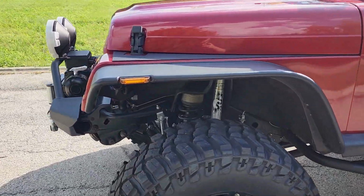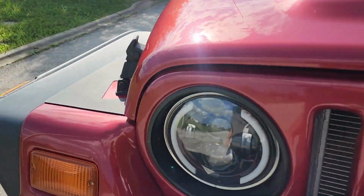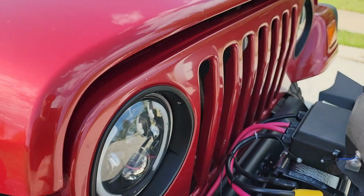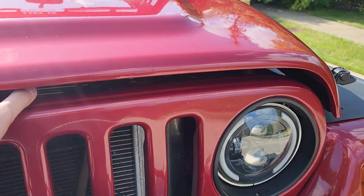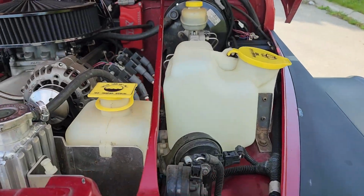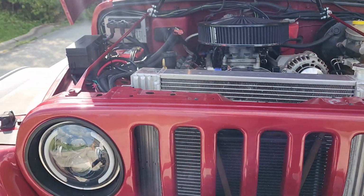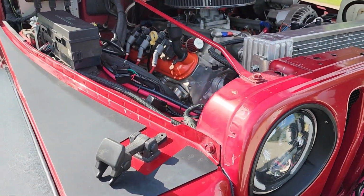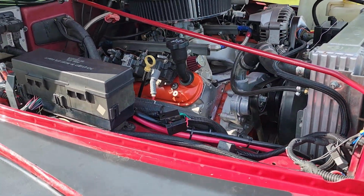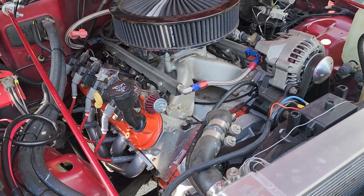I've seen newer Jeeps with LSs. I've seen the Gladiators with LSs. Hell, I've even seen a YJ with an LS. But I think I've seen one on YouTube, and it was a really quick video, really grainy, really bad video. But yeah, they had an LS2 in there, and it sounded good.